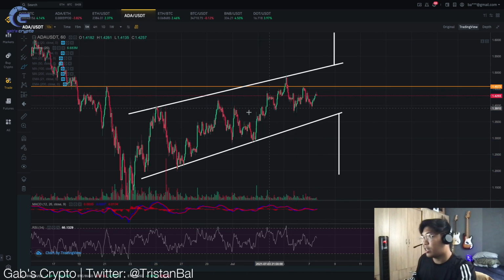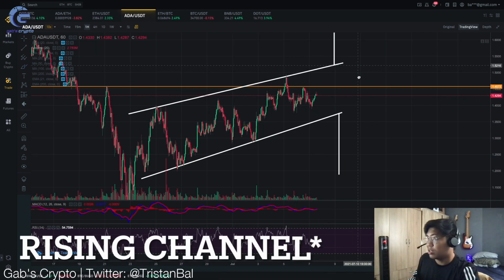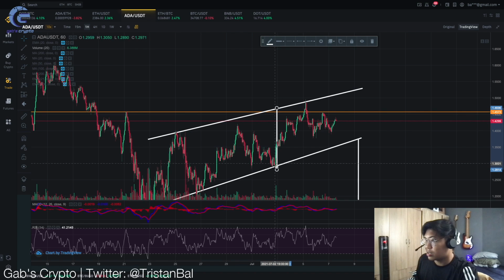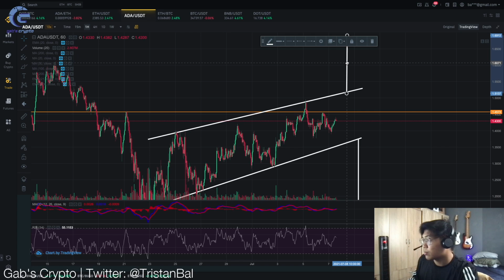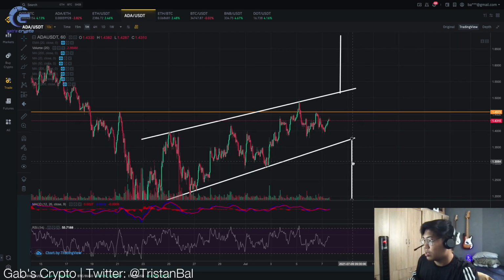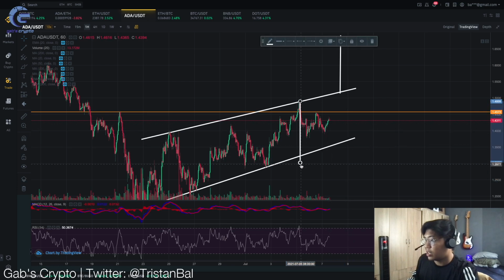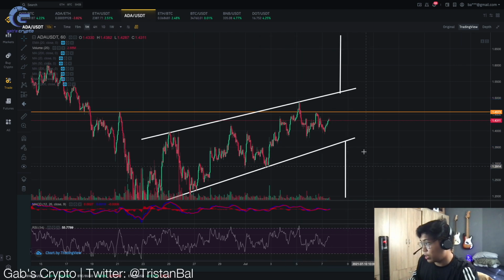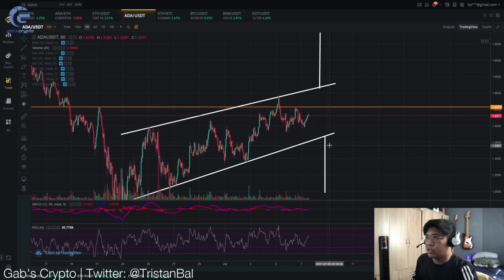However, if we have a breakout of this rising channel and we break to the upside, our technical target would be the height of this rising channel put at the point of breakout. That would give us around 1.7, or 1.69 US dollars, as a target. And if it breaks to the downside, at the point of breakout this would give us around the 1.2 US dollar level. So this is a crucial area to watch for Cardano price action.